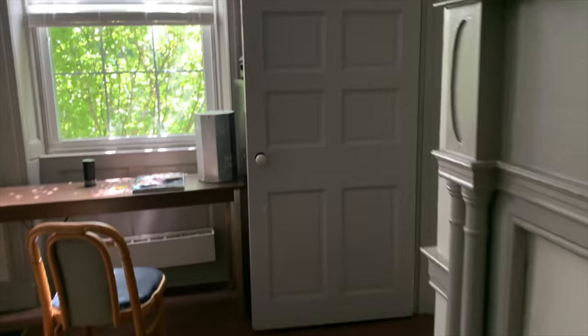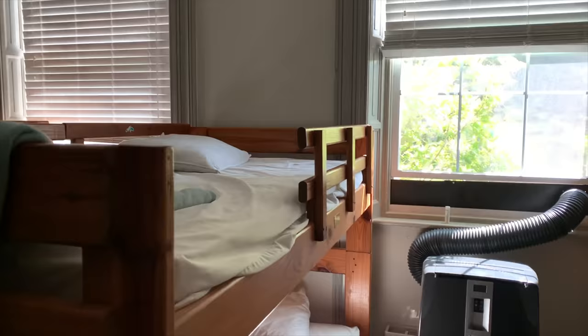This is a bathroom. There's shampoo and everything that you need. This house is just so beautiful. That's another bathroom. This is the front foyer. This beautiful staircase that goes upstairs. And then this is a dorm that I slept in. Here's what I slept in over there.